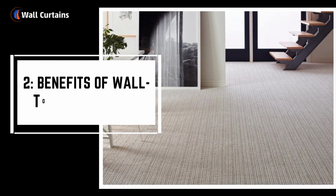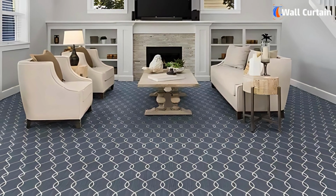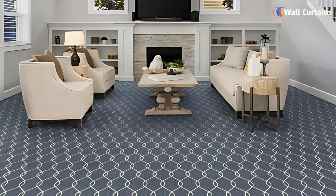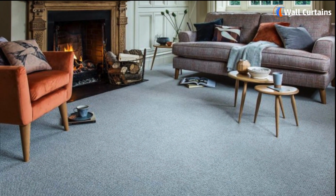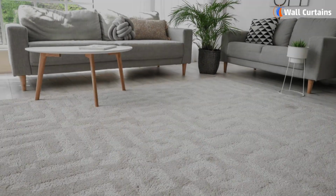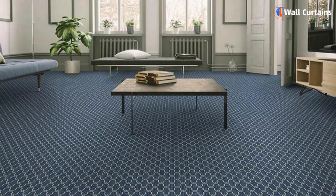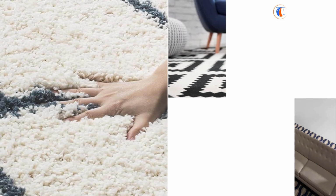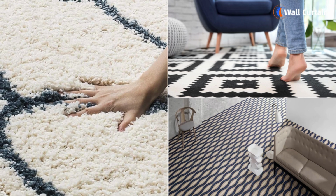2. Benefits of wall-to-wall carpets. Now, let's talk about the benefits. Wall-to-wall carpets provide excellent insulation, keeping your home warm in the winter and cool in the summer. They also offer sound insulation, reducing noise and creating a peaceful environment. Plus, they add a layer of comfort underfoot, making any room feel cozy and inviting.